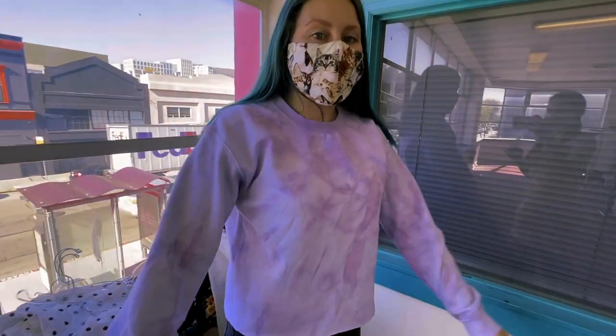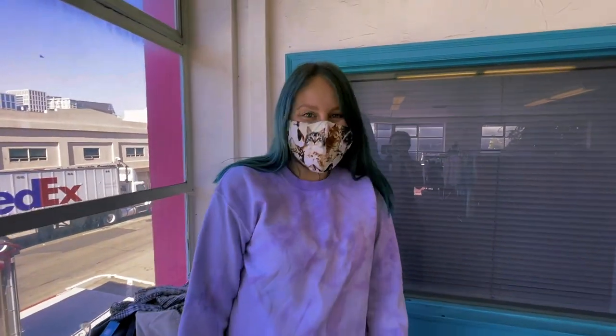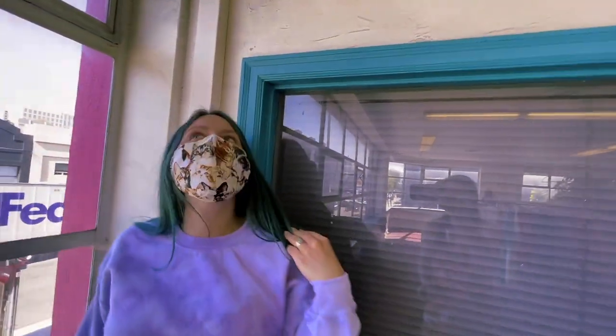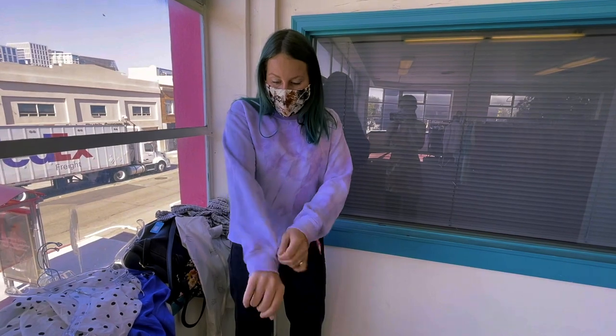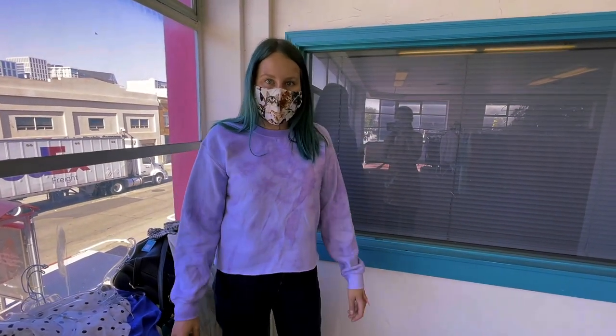Ooh, the tie-dye purple. You're so hip with your tie-dye and your hair. Thanks. Which, by the way, your hair is the exact same colors as the trim. I think that's really cute. It feels cozy. I think I'm gonna, just from the way it feels alone, I'll probably get it. I think you should get it, yeah.